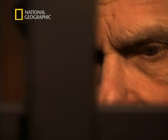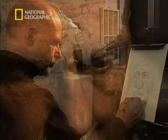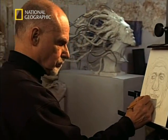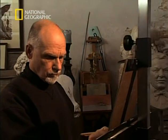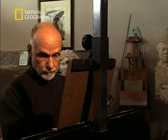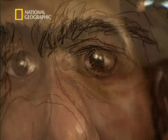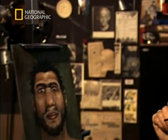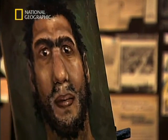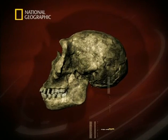Bender can determine his features from the structure of his skull: the shape of the cheekbones, the line of the jaw, the width of the nose, the size of the chin. Kafza man is 100,000 years old. To construct a face for Adam, Bender has to update this portrait by 40,000 years.